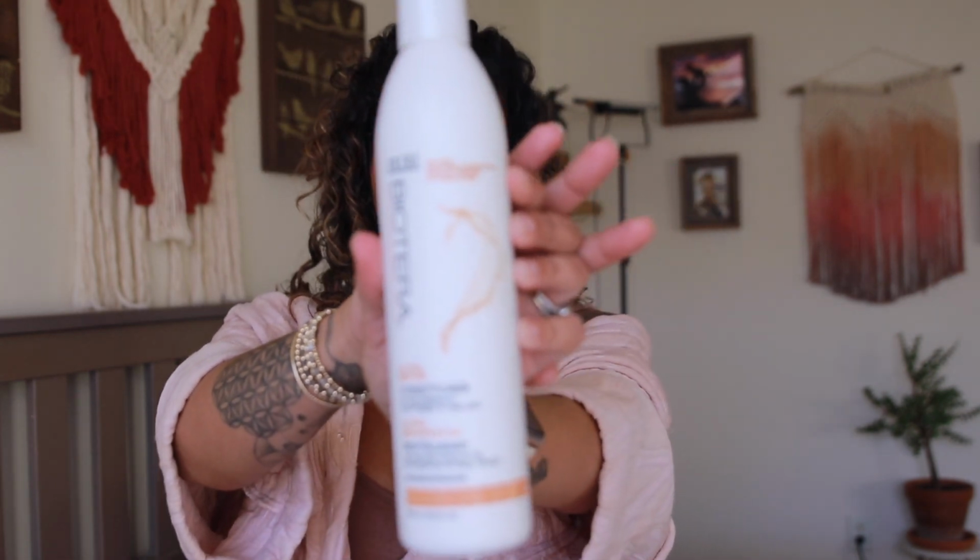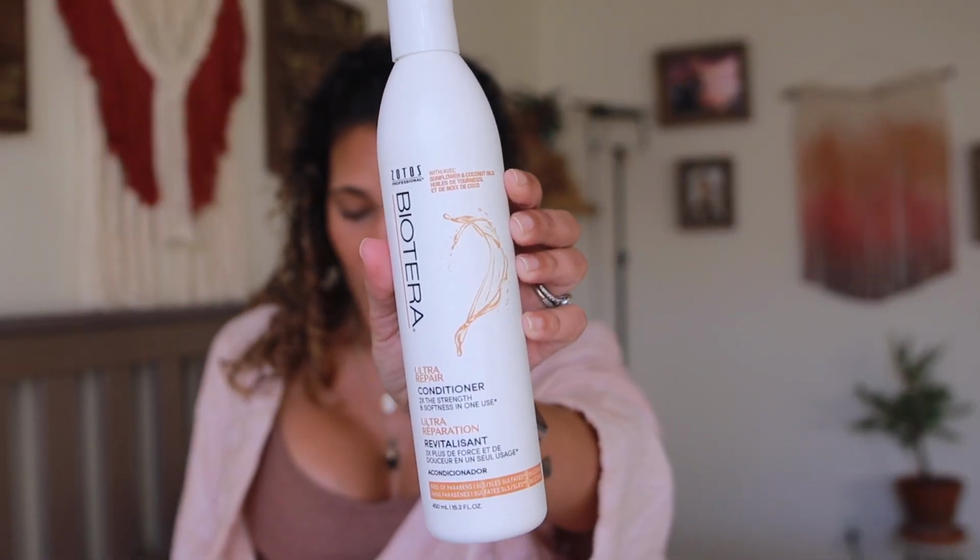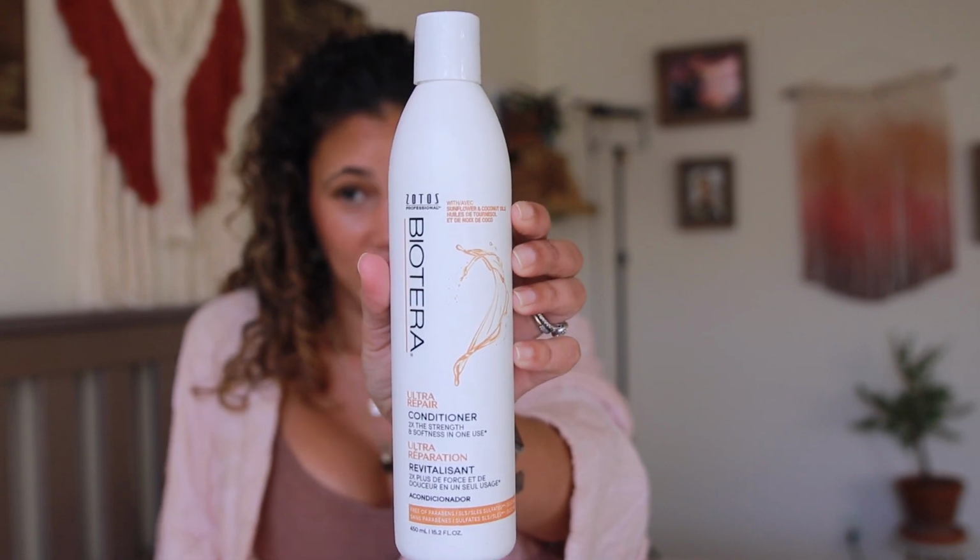Okay, I got it. So, the first conditioner that I want to show you is the BioTerra Ultra Repair Conditioner, 2 times the strength. Again, if you guys saw the previous one on my shampoo, I love this line of product from BioTerra, like love. The problem is that they're discontinuing it. They were supposed to discontinue it 6 months ago, but it's still out there. So you know what, I'm just gonna show it to you guys because I love it so much. I'm posting this video in January. I don't know when it is when you're watching this video. Hopefully it'll still be available.